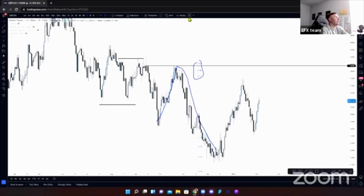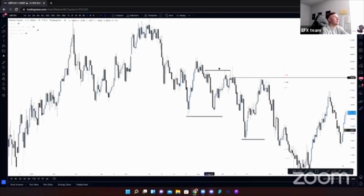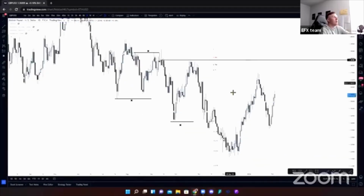So now we have this low here. We saw price run on this high, run on this low here, give a retracement back up into that point of interest, run on those lows, and then run on these lows. So what we basically have here is almost very similar to what we just saw. Now we have a new swing and we're trading internally right now.